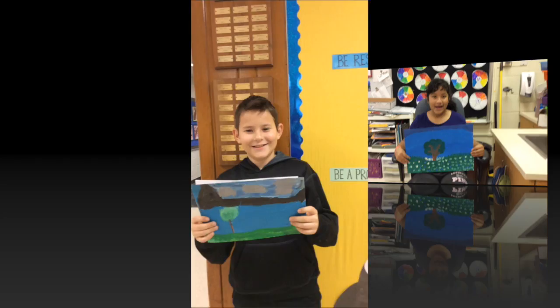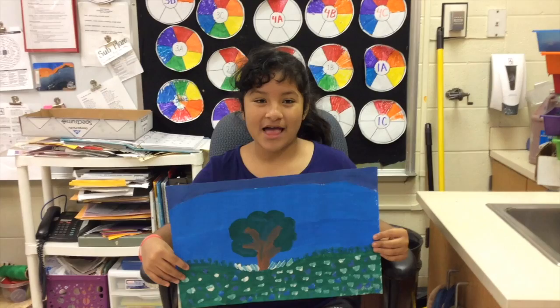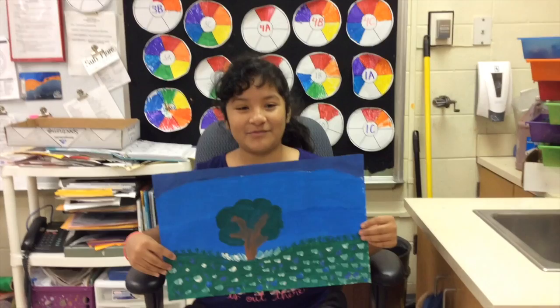This project is landscaping. First, we picked a picture to draw, then we picked the size of the paper. The element of art I used was paint. I really like mixing up the colors. I enjoy painting this picture.